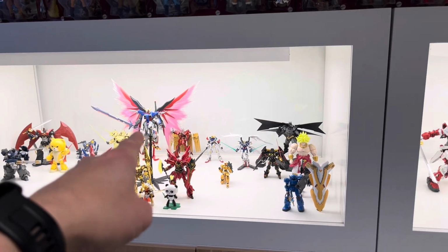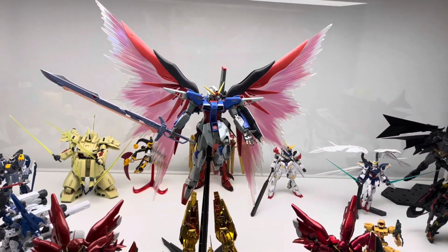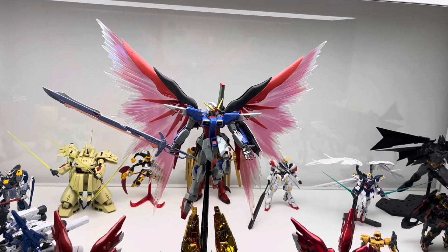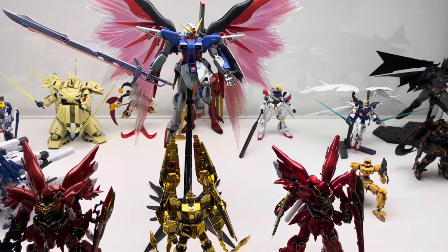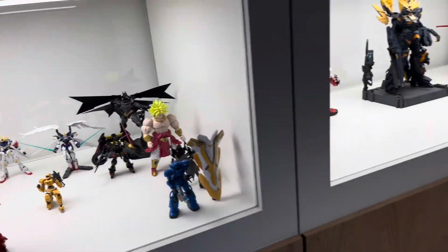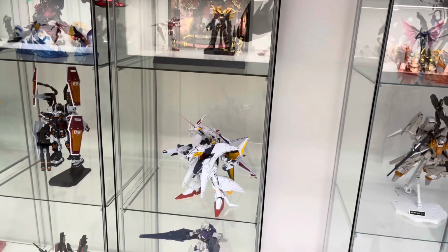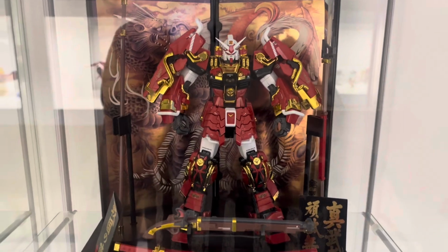I actually have that Master Grade over here, Freedom, but then I need to put him on another base. He's actually too tall for that base, and it's kind of the base that came with the kit. So should I change the base and put him over here? What do you guys think? Maybe the Shinmusha with the special backdrop.